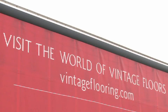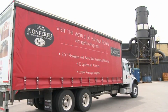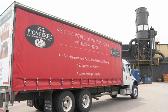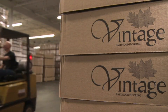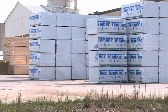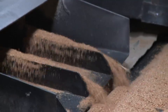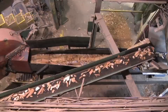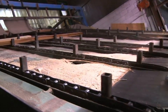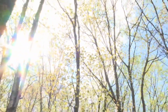Although the Vintage brand of pre-finished flooring was launched in 1997, the actual lineage can be traced back more than 25 years. In 2001, Vintage Hardwood Flooring was acquired by Tembec, one of Canada's largest and most diverse forestry companies. In addition to hardwood flooring, Tembec's manufacturing diversity ranges from pulp and paper, chemicals, OSB, softwood, and hardwood lumber. Tembec's Huntsville sawmill is situated in Ontario's beautiful Muskoka region, also considered to be southwestern Ontario's cottage country.